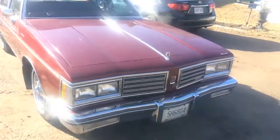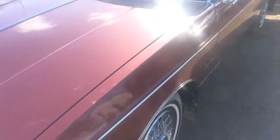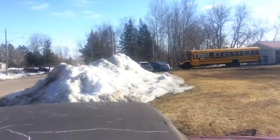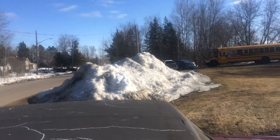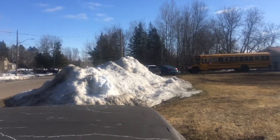Yeah. Hoping it wouldn't come to that, but I guess it is going to. Yeah, now the snow's not melting anytime too soon. It's melting a little bit, but mind you, there is a lot of snow there, man.